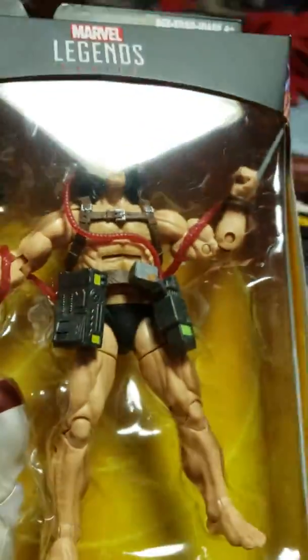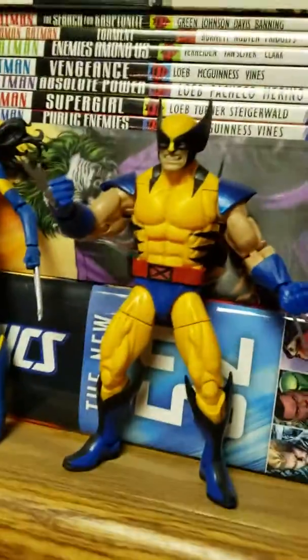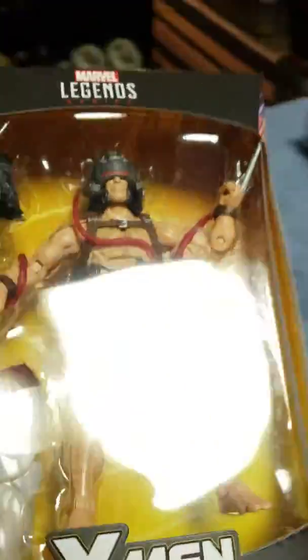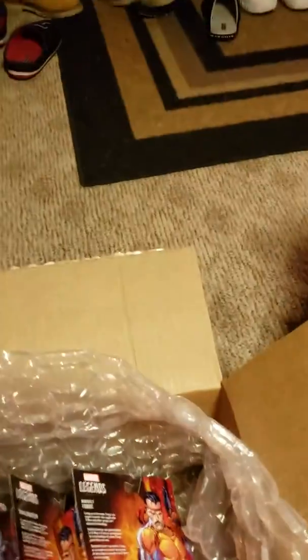But they did a good job on this figure. They always do a good job on the Wolverines. I mean, the last couple, awesome looking. They got his scale down so good. And I believe they changed the color. There was a Marvel Legend of this before. I don't think he had the red tubing in the Toy Biz one.